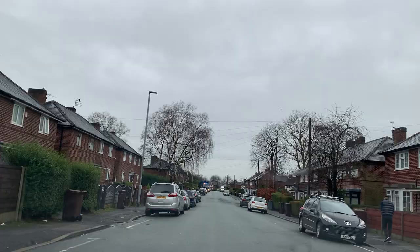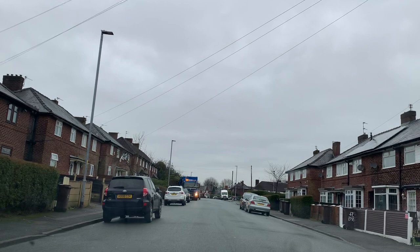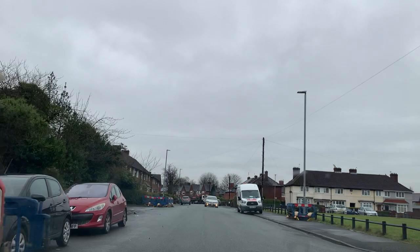We're going to take this estate, it's a 20 miles zone. We don't need to drive fast. There are too many parked cars on the left and right-hand side. Anybody can open a door, somebody can come through these parked cars, so that can be dangerous. About 100 yards, we are turning right.